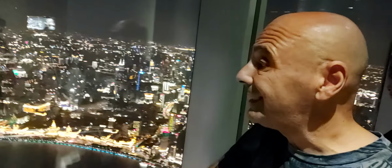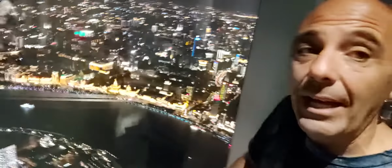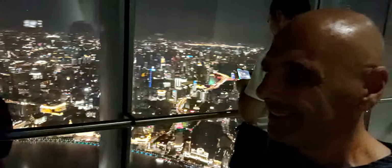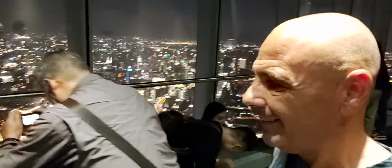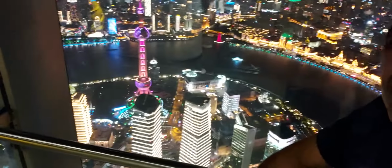This, I must say, is the nicest view I have ever seen in my life. I was on the Stratosphere looking at the lights of Las Vegas, and I can say that this view here is better. When it comes to lights and with the river, and with so many buildings.